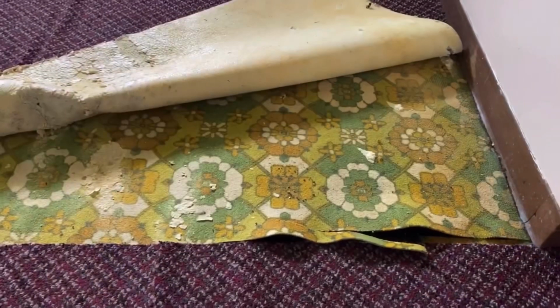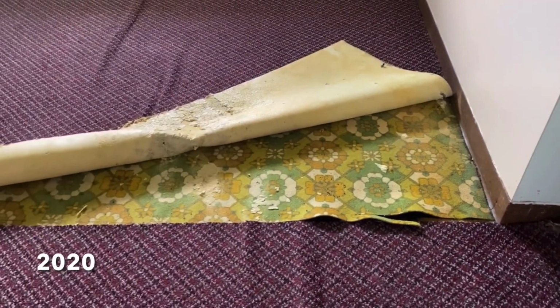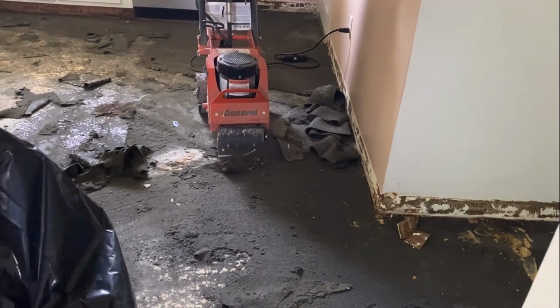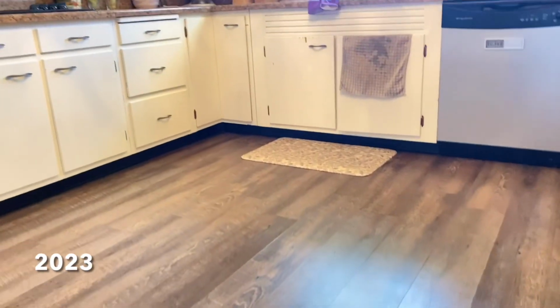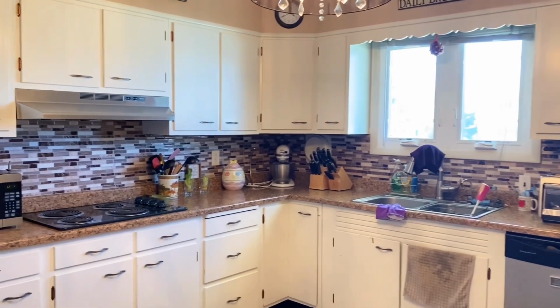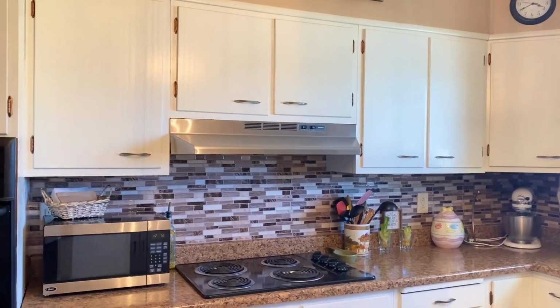So in 2020, we ripped up the carpet to find that there was yet another carpet underneath of that. And we got brand new hardwood flooring. And now this kitchen looks completely different. It is brighter. It is lighter. We had painted the cabinets. We had put a backsplash on it. We painted it. It looks completely different.